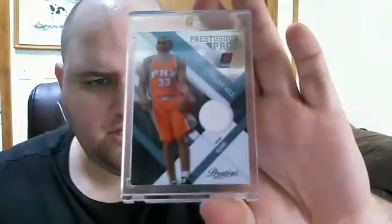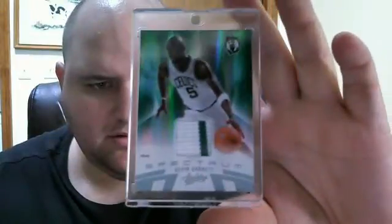Now into the patches. Got a four color Brandon Bass patch. A one color, 25 Grant Hill patch. It's Prime, so it's a patch. Two color patch, Kevin Garnett. One, two, three, four, seven breaks.